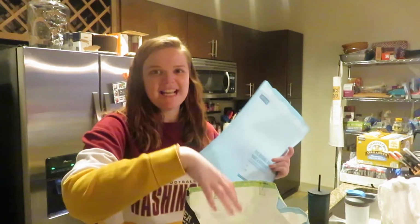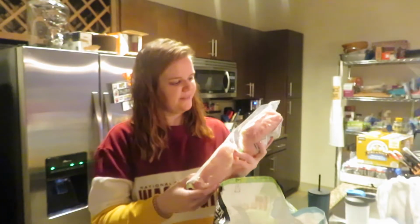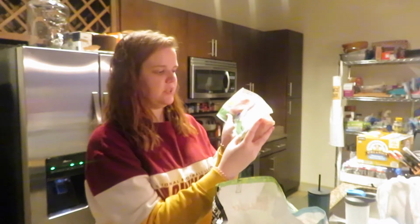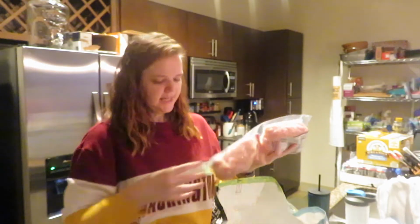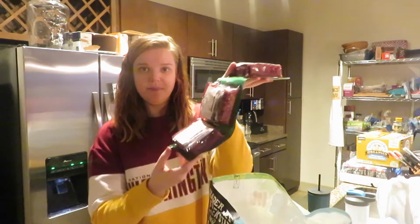Typically, if they're not individually packaged, I'll portion the meat out in half pound or a pound so that I can just pull it out and have it ready for a dinner or a meal prep or something. So we're always using chicken all the time, so I got these organic, boneless, skinless chicken breasts in here. And then I also got a thin sliced version, depending on the recipe. We also almost always get ground beef there.